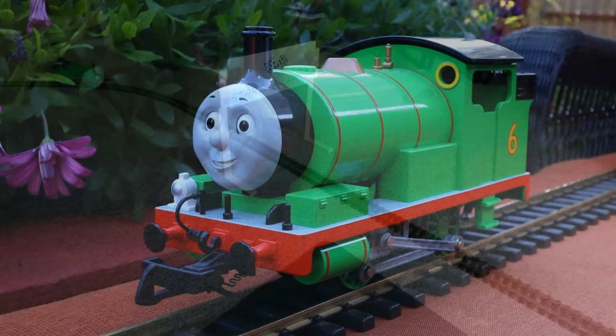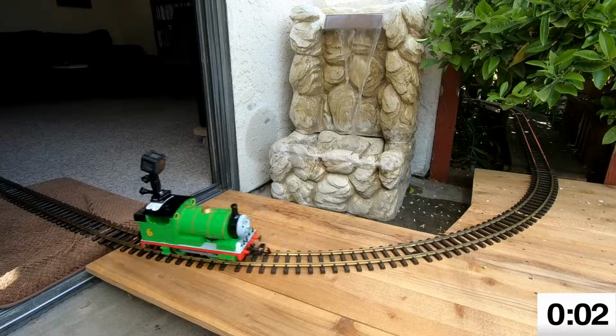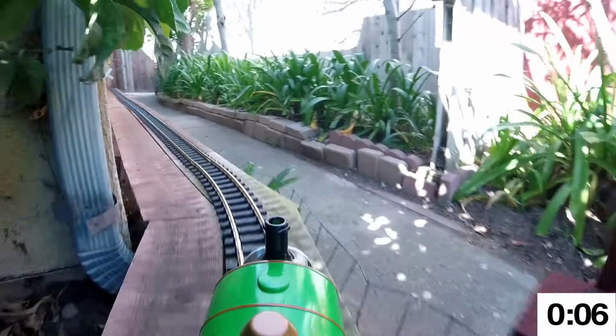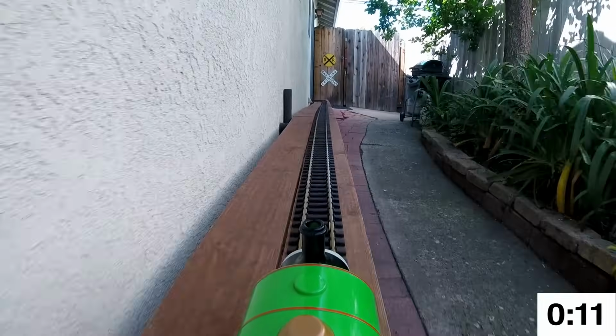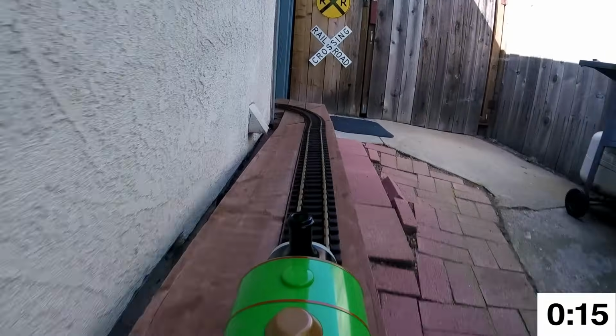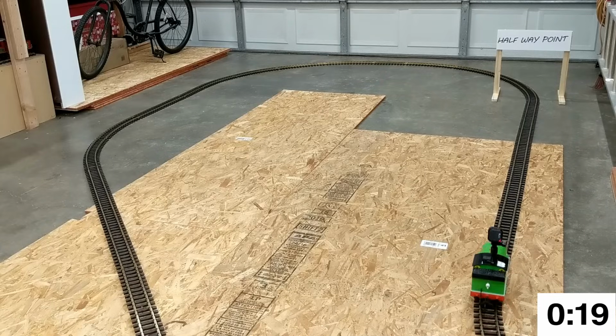Let's see what happens. Heck yes, Percy is off to a fast start for sure. This is a lot of fun, seeing these fast ones race through the layout. I know this has become a really long video, but this is the payoff right here. So much fun to see how much faster some of these trains are than others. We're heading into the garage. I can't wait to see what the time is going to be at the halfway sign.